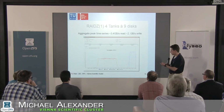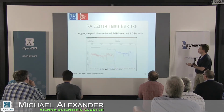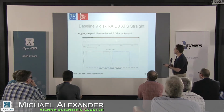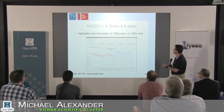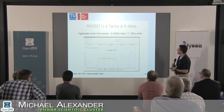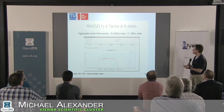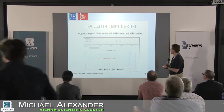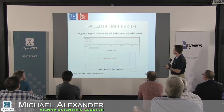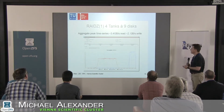I have to look for the test parameters. I don't have them on the slide. RAID Z1. What's the difference between these two? I'm trying to figure out what the difference between those two was. I cannot see it on the slide, so I'm afraid I have to go back to the notes. There must have been a different parameter. Obviously, the reading goes up to 3.4, I would believe. No, I couldn't say. I have to go back.